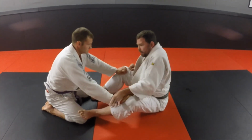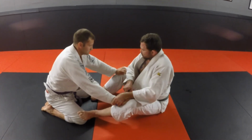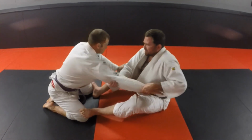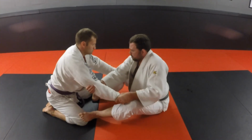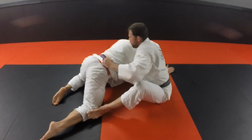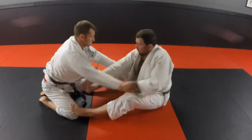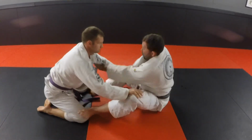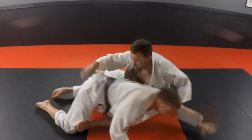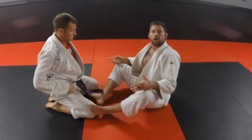Okay? 1, 2. I kick with this foot, take his wrist straight across towards my foot, and I pull with this hand. I don't want to pull him this way. I want to pull him this way. And I want my chest to touch his ribs. Arm drag from closed guard.